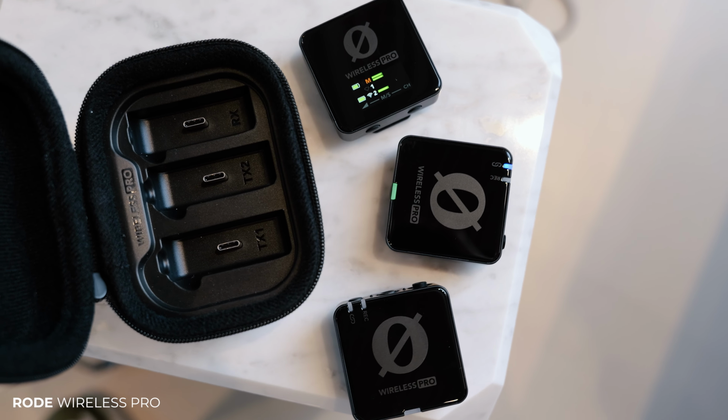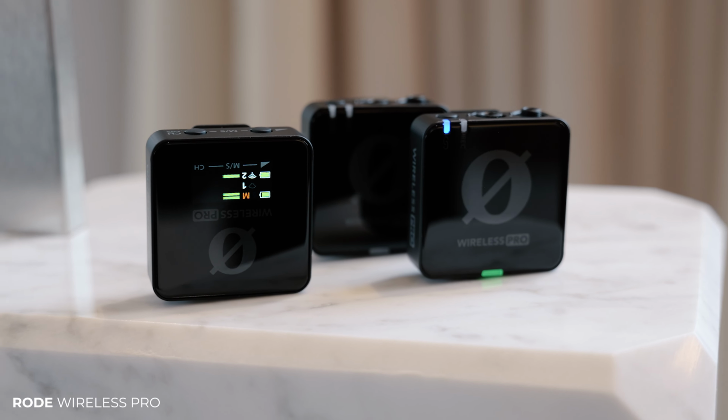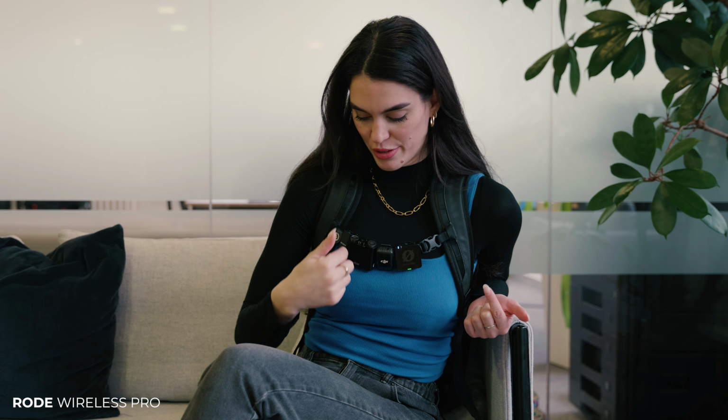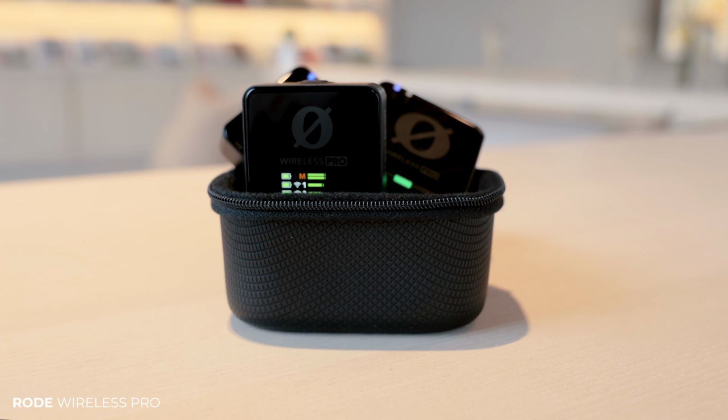The Rode Wireless Pro comes in at $399 for 2 transmitters, a receiver, and of course it also comes with a charging case and a bunch of accessories. What I personally don't love about the Rode is how chunky it is, especially when I compare it to the Hollyland over here, which is tiny. And also when you pop the Rode onto your clothing, sometimes it can pull down a little bit, especially because of its weight. It's a little bit on the heavy side. But of course it has a charge up to 7 hours, which is great, so I can't complain much.